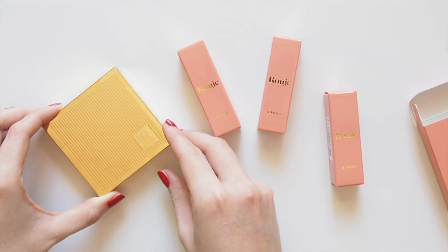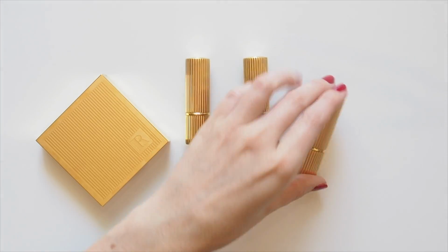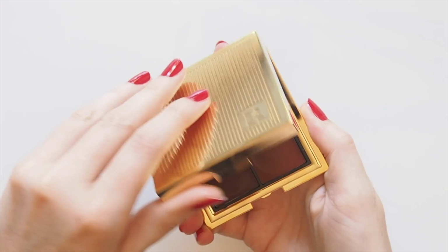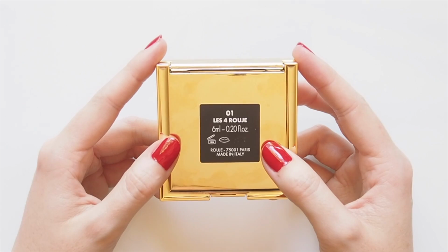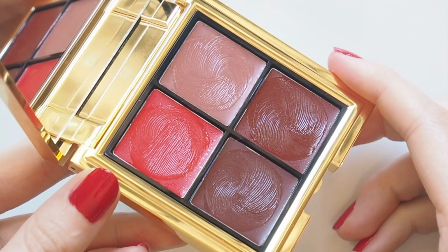The launch included 4 lipsticks and the same shades in a multi-use palette, which I didn't realise when I bought them, but they can be used in very different ways. So let's start with the palette. Les 4 Rouges, the Rouge 4. This is a cream palette that can be used on lips, cheeks and eyes.